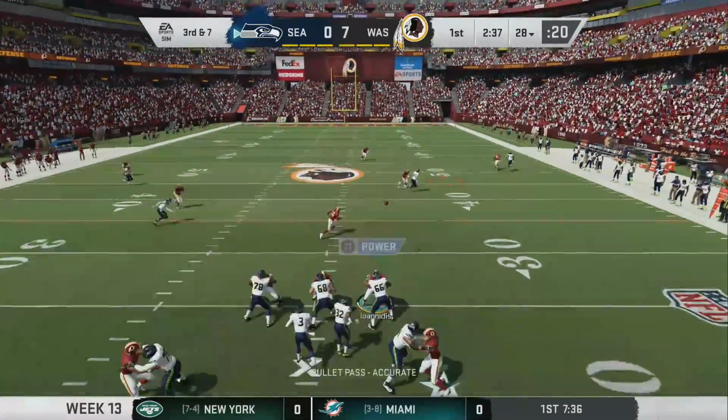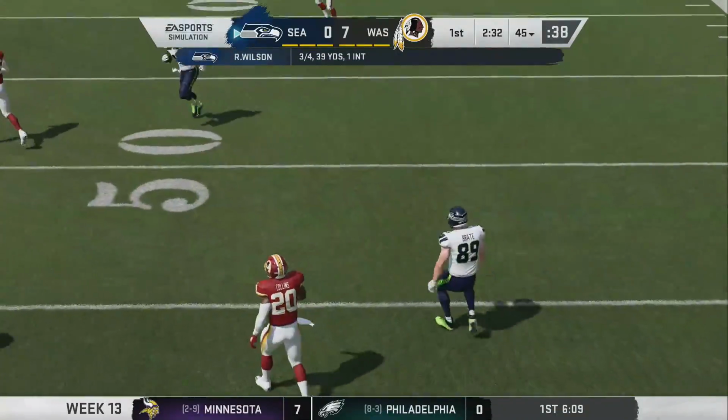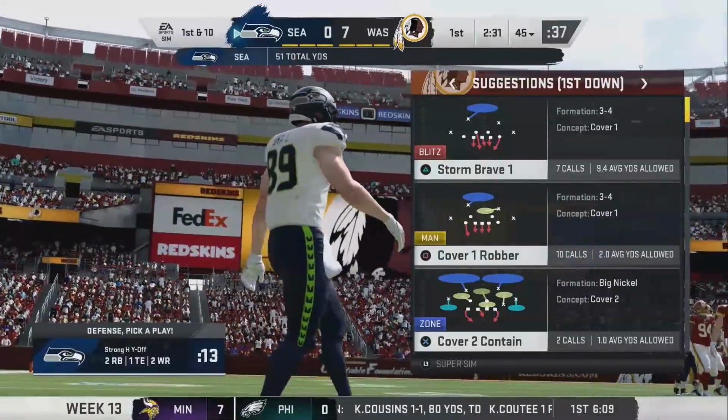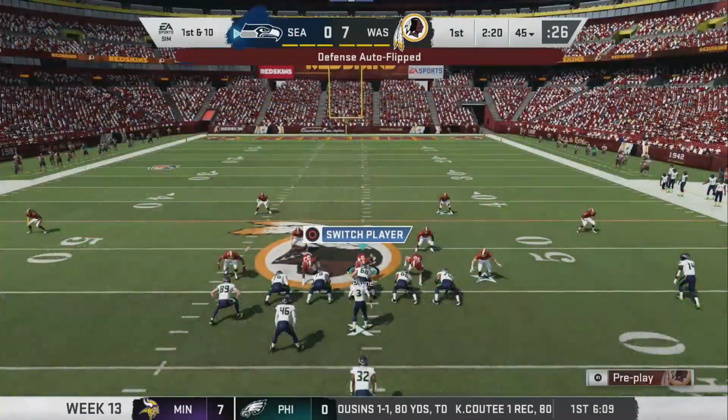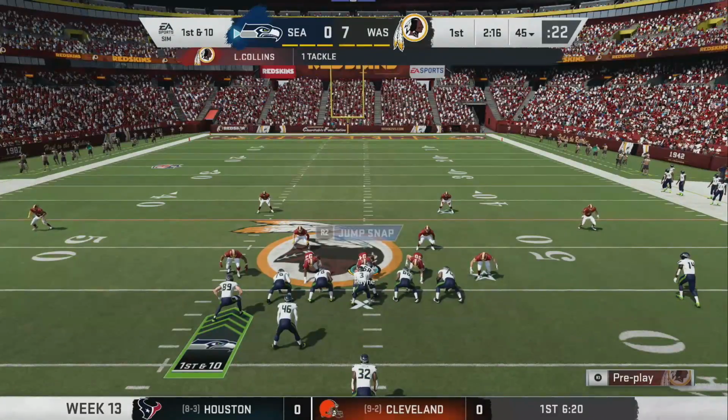On 3rd down, Wilson. Complete, he finds Brain. And he'll be tackled right on the chalk of the 45. Almost not fair. The big guy running the corner route, being able to lean and push and get to where he wants. So how do you stop it?